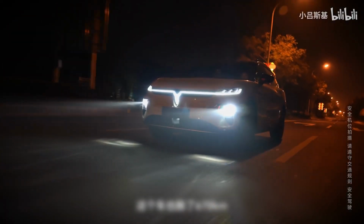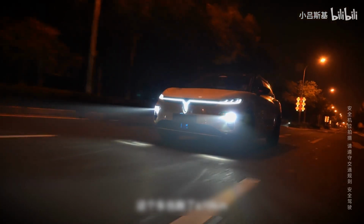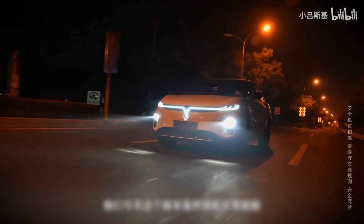According to traffic laws, you need to take a 20-minute break after driving for 4 hours. This is a perfect time to quickly recharge.